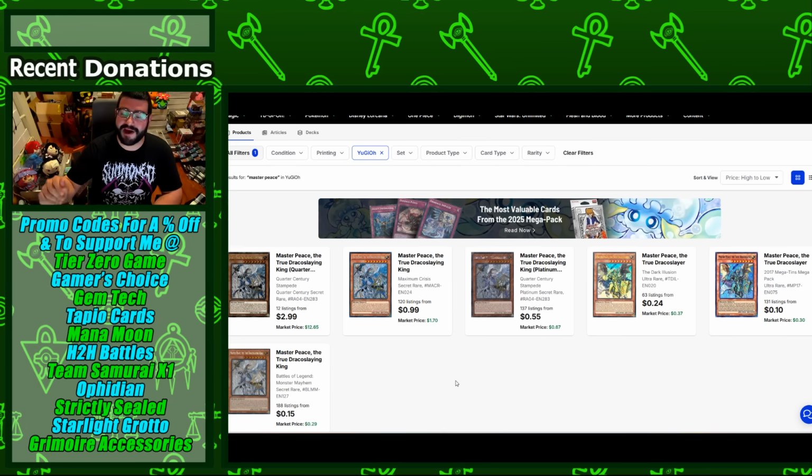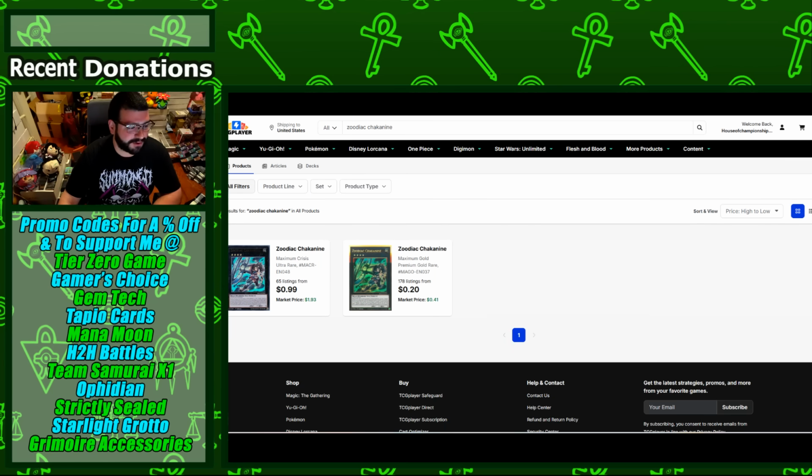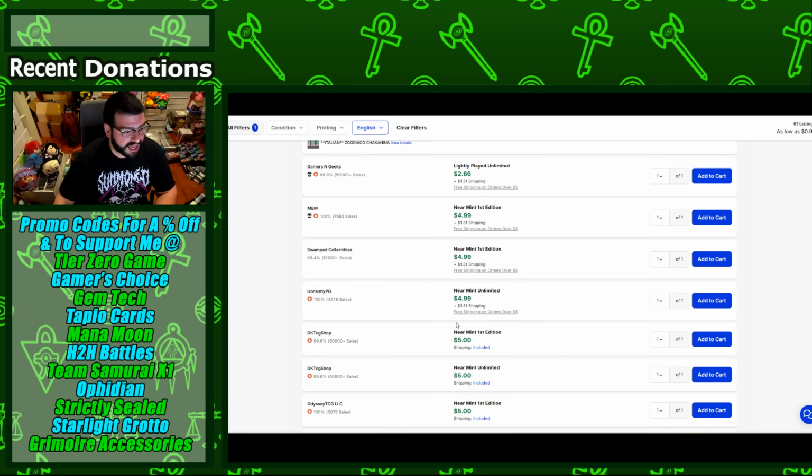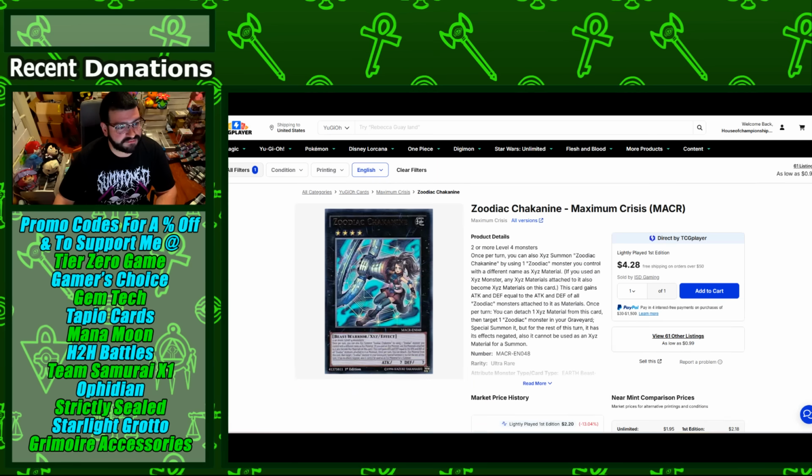You know, when we talk about those cards that come off the list and they only get cheaper, it really feels like it for that one after it got its reprints too. But Zodiac does not have a lot of reprints, and you know it's getting a bit hyped right now. Zodiac Tri-Brigade with all the new Tri-Brigade support. Chakanine, if you don't want to play a gold rare version, only has its ultra rare, and those copies are going right now, and it is once again a $5 card.